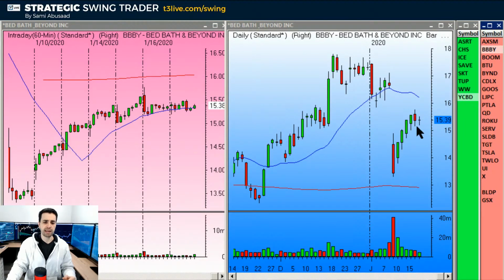BBBY is a sell setup on the daily chart. That's Bed Bath & Beyond. It's pretty good, but I don't like that it took out the gap, the high of the bar where it gapped. So it's above it, so it's a little strong. Entry for this would be under the red bar's low, stop above it. So that's a sell setup on BBBY.